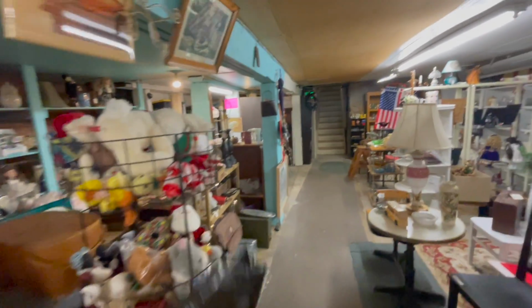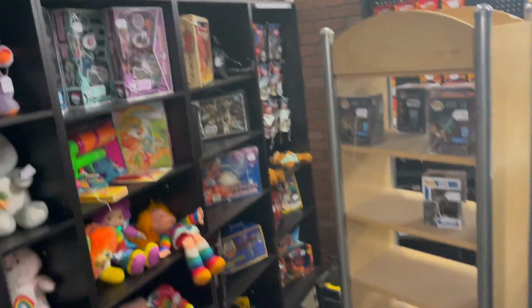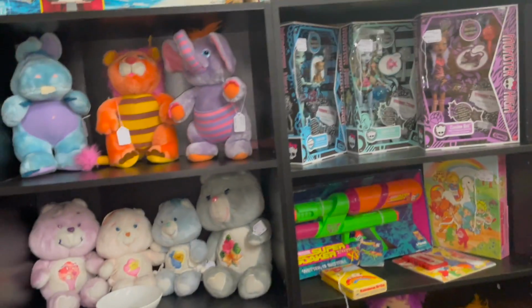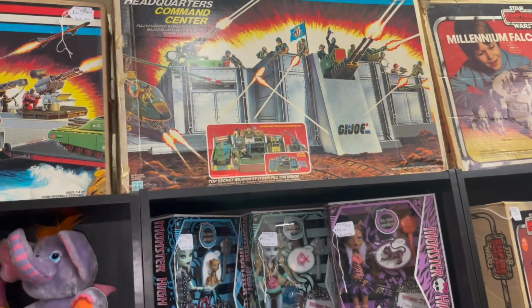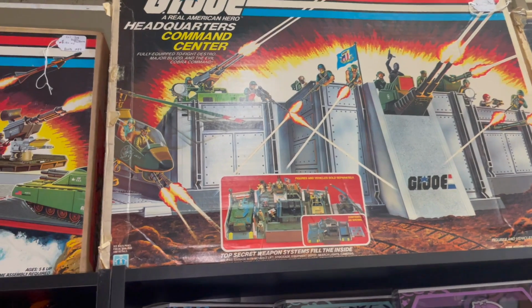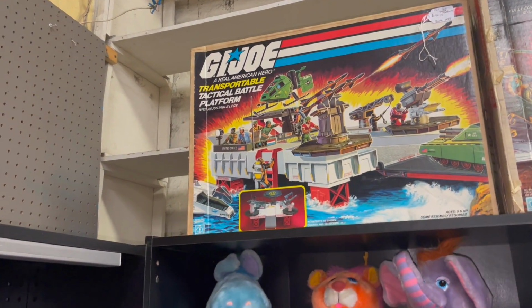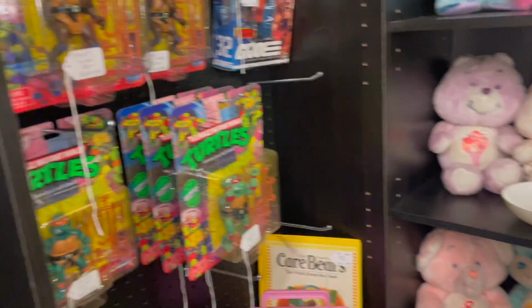I'm gonna head up the stairs and see what they got going on the main floor. Here's a booth with some newer collectibles, but also some classic ones too. You've got the 1980s G.I. Joe headquarters in the original box, the tactical battle platform, Ninja Turtles on their card. It's like my childhood here.